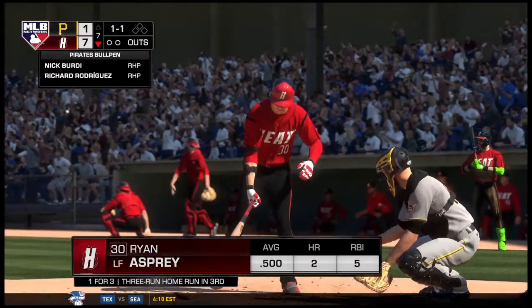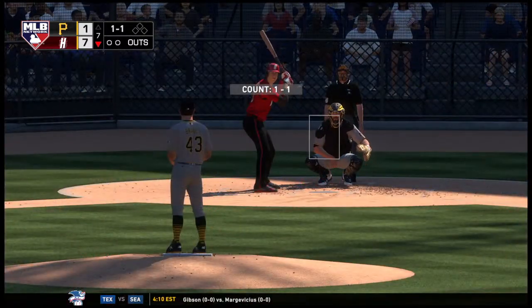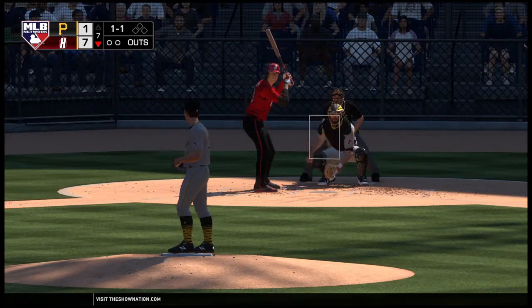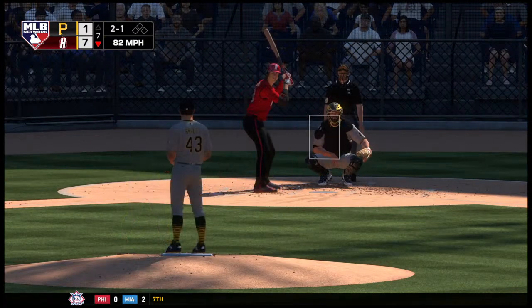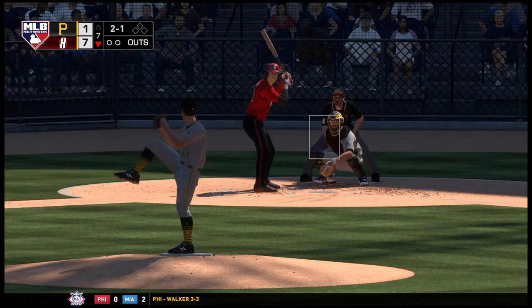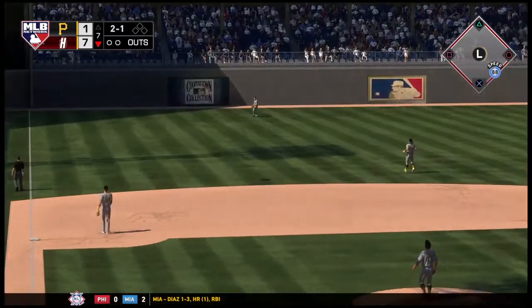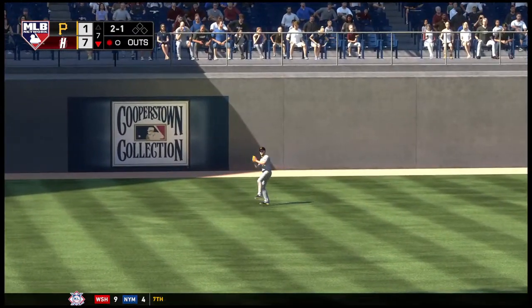Now at the plate, number 30. He homered back in the third inning in this one. The 1-1 home is laid off for ball 2. This is hit the other way out toward left field. Frazier will wait on it, and he's got it for the first out.